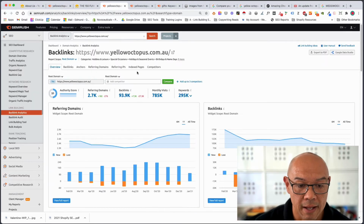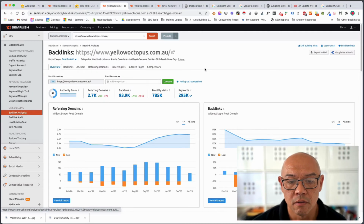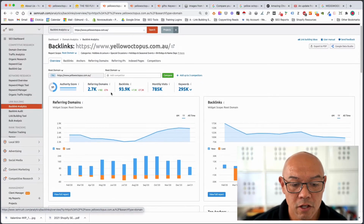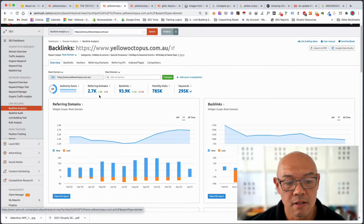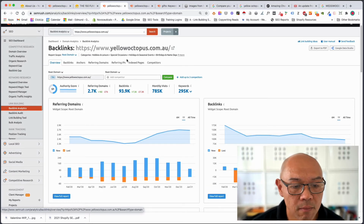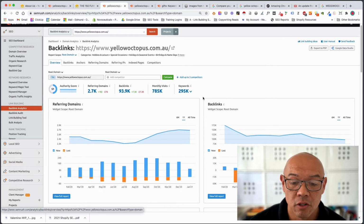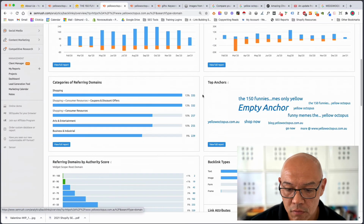Let's have a look at the backlink profile. So, who's linking to them, how are they doing so well? This site has 93,000 backlinks from 2,700 referring domains, unique websites. I'm using the SEMrush Backlink Analysis tool here. Ahrefs is another tool that you can use, and it will probably show a larger number of links. It's got a much broader data set, but this is sufficient for our goal.